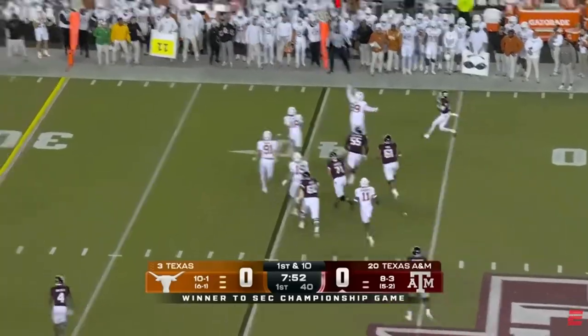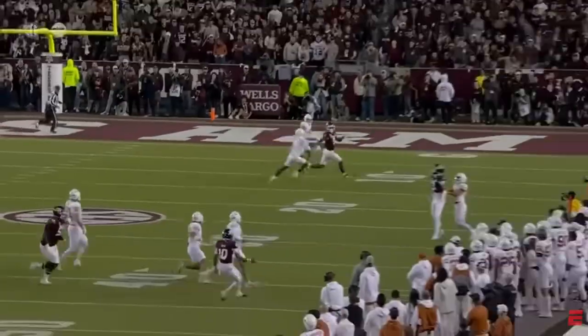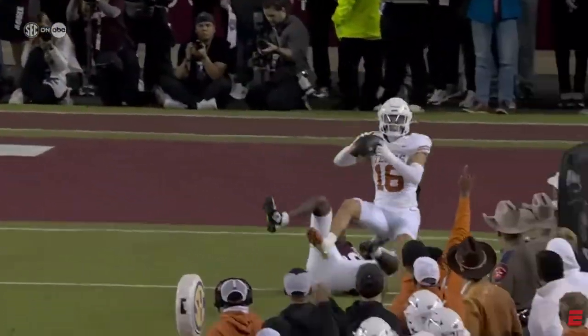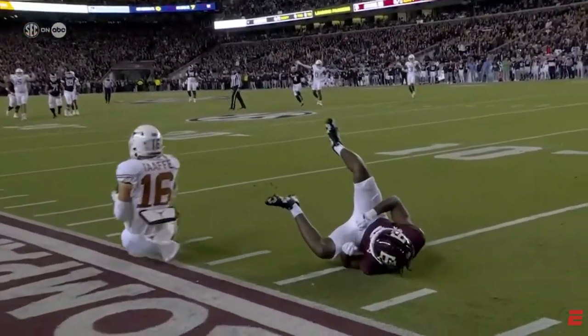Again, from the pocket, on the move, launches downfield, and it's intercepted. He took a chance to press the ball, but Michael Taft. He thinks he can make these throws, but Taft does a heck of a job of just spotting that throw, showing you the range that he has, and then finishing on that to come up with the turnover for the Longhorns. Left foot down for the interception.